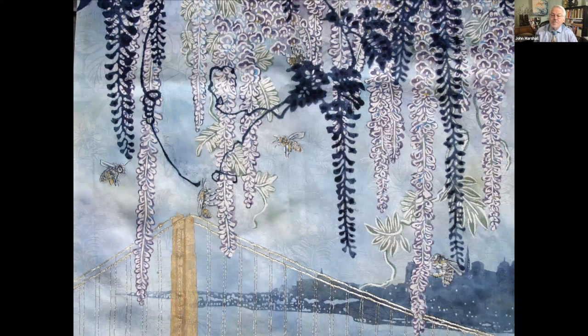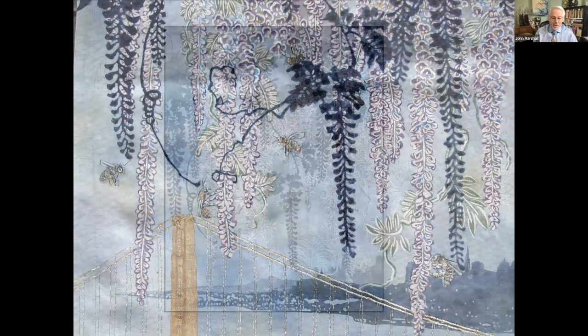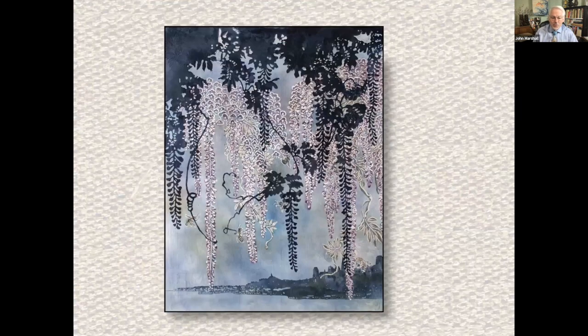It was done for a friend of mine in San Francisco. He's a beekeeper. And so I wanted to depict not only his home, San Francisco, but also his passion for bees. And I found it easiest to depict San Francisco from the North Bay with the, of course, iconic Golden Gate Bridge there. And you can see the bees that I have incorporated with the wisteria. The bees have a little bit of embroidery. The Golden Gate Bridge is couched and the rest is dyed with natural dyes.